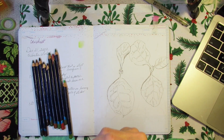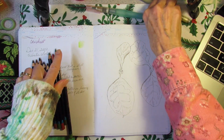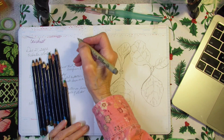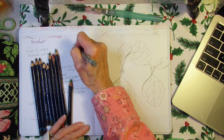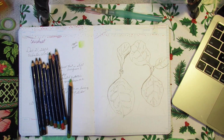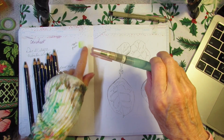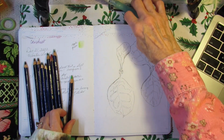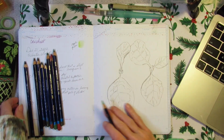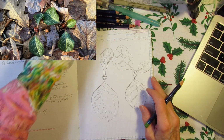And you can always take your colors and test them on the paper somewhere that's not your picture, but still on the page. And then you can write what color that is when it's dry or next to it. So this is apple green. You can do your little color swatches that way. All right, now I think that's the paper. This is not watercolor paper. This is sketchbook paper. So it's going to act strange. It's going to act funny, but we're going to try it anyway.